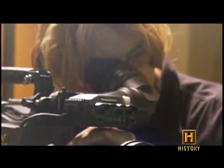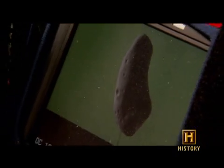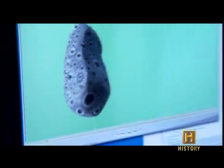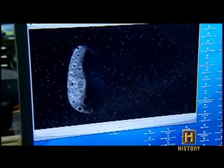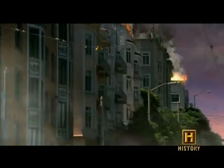And action. The cutting edge part for this type of show is that we are successfully and seamlessly integrating both the in-camera effects with the composite CGI work. And I think consequently the material that comes out is different than what other shows have endeavored to illustrate and to explain about these disasters.